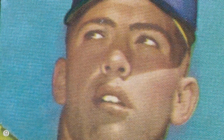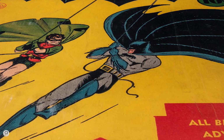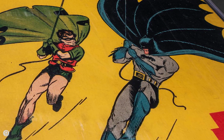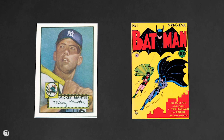So, the 1952 Mickey Mantle set the standard for all post-war cards, just as Batman #1 set the standard for all superhero comics. Though they are different mediums, both the Mantle card and Batman #1 have survived the test of time to become something even more significant. Scarce holy grails that are worthy of both our praise and preservation.